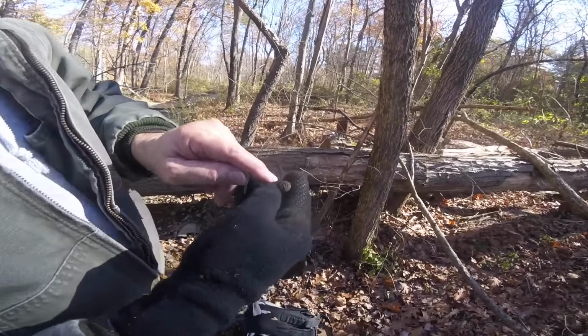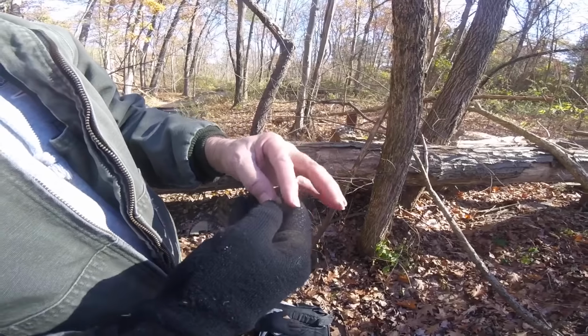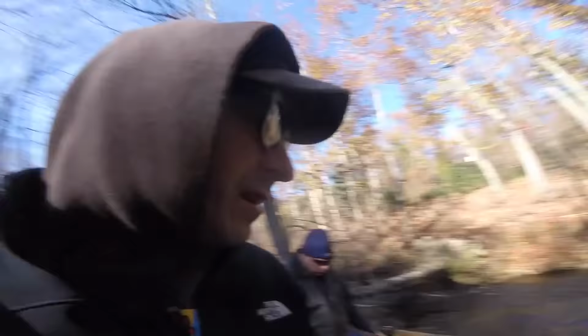Look at that. And we got one probably before 1900. I got to see the back mark to be sure what it is. But this is a cuff size button. So, pretty good find. Pretty good find for Veterans Day. Got a couple veterans out here digging, so hopefully that'll give us a little extra luck today. Three veterans digging for buttons.